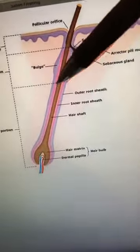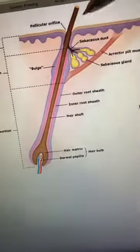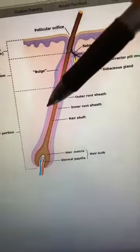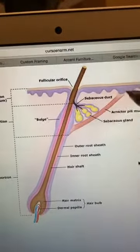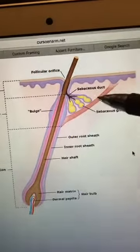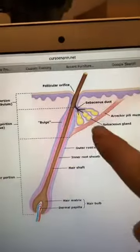And that plays an important role in shaping your hair, whether it comes out curly or straight, and that's what surrounds your hair with keratin as well. Now you also have this erector pili muscle, which you'll notice more often in your arm hairs, because that's what gives you goosebumps and causes them to stand up.